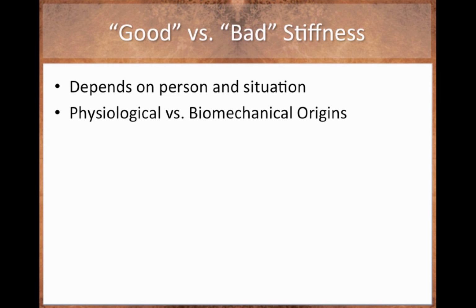What's also interesting is, we have to look at the person, at the situation. One of the things I think is really important to consider is, do we have people who have physiological issues? Do we have people that have true biomechanical issues? So obviously, like the femoral acetabular impingement, that bony block at the hip, that would be a biomechanical issue, right? Some kind of aberrant movement over the course of time led to them laying down extra bone.